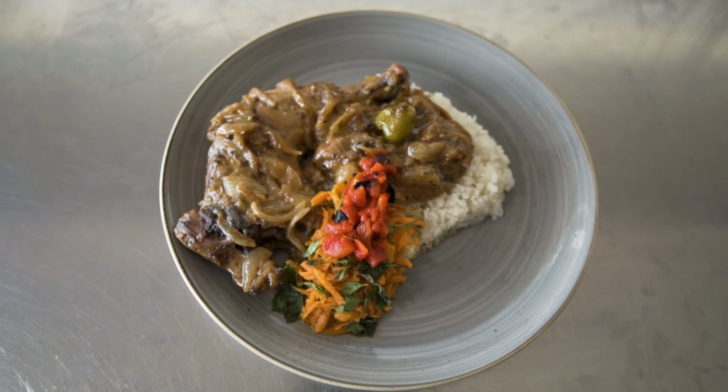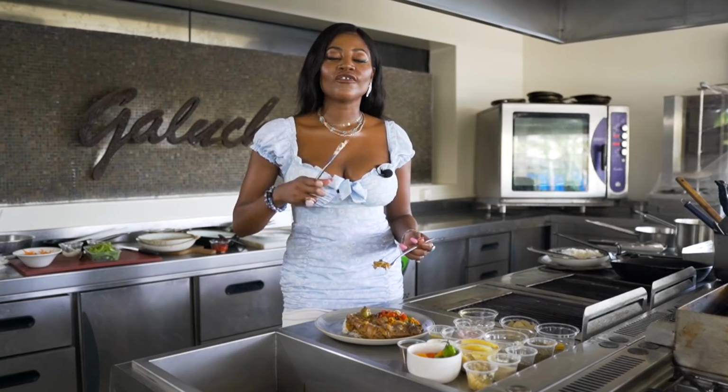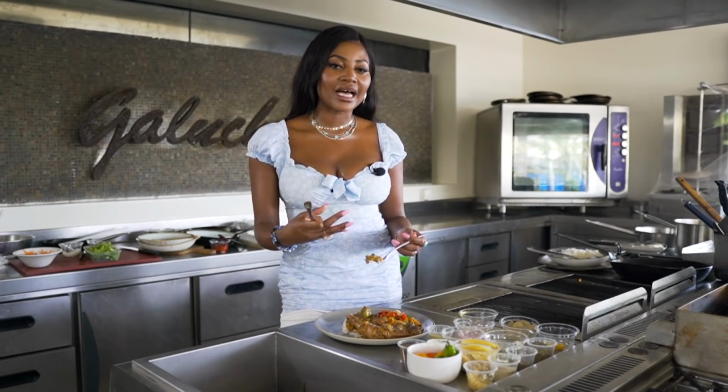Okay. That is good. One thing I love about Senegal is the fact that they know food. Very simple ingredients, but full of flavor. Those flavors really burst in your mouth.